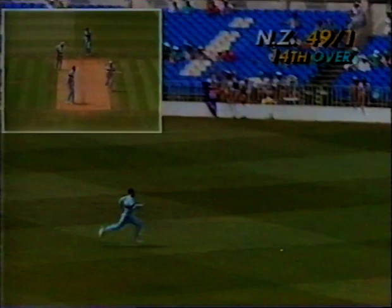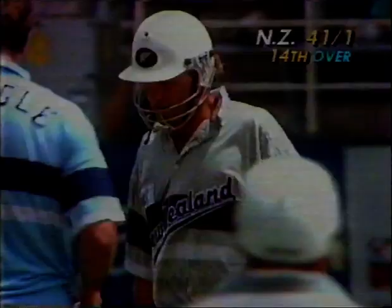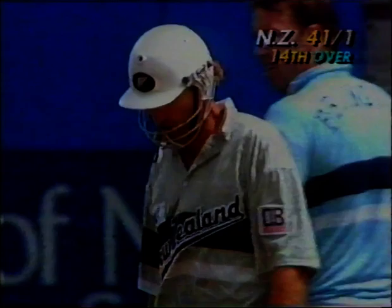Through the onside by Martin Crowe this time. They might look for a third run here. They're really putting pressure on the field, and they've done well. That's good running. They fairly haired up and down the track.